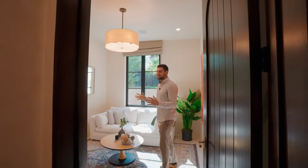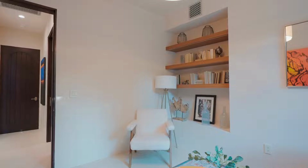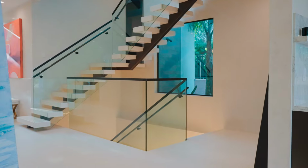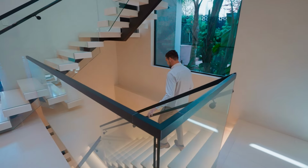This lounge area slash library is the perfect place to hang out. You get great natural light from the entryway, and you have this white oak shelving over here for your books. Perfect place to relax. We have our elevator here, our custom built floating staircase on my left, and going down to the movie room, which you guys are gonna freak out over, we have LED underlit stairs. Let's go check it out.